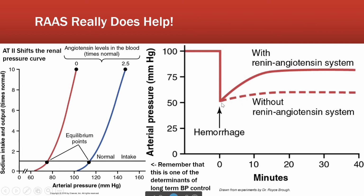means you're going to have a much lower cardiac output, right? So your blood pressure is going to be much lower. And without the RAAS, there's nothing for the body to do. It will do the best that it can, but your blood pressure is just going to stay low. You're going to be in shock.